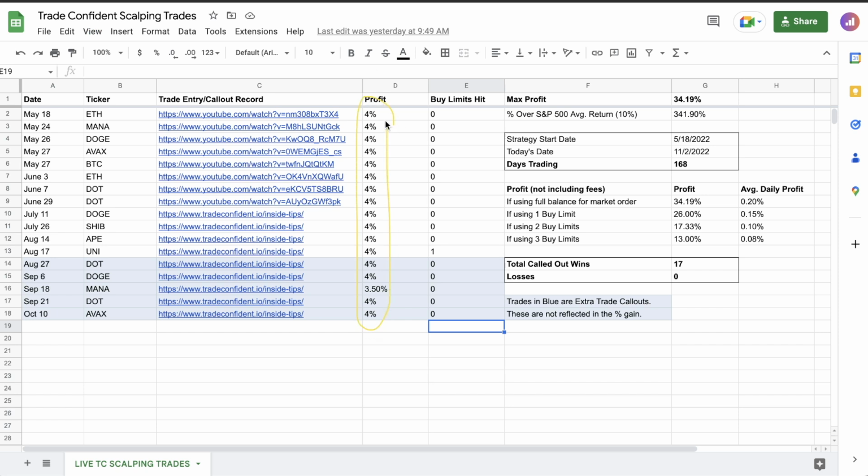There was one trade where I exited with 3.5% profit. I'm glad we did that because it actually tanked down over 10% right after we exited, and we never hit the 4% take profit.